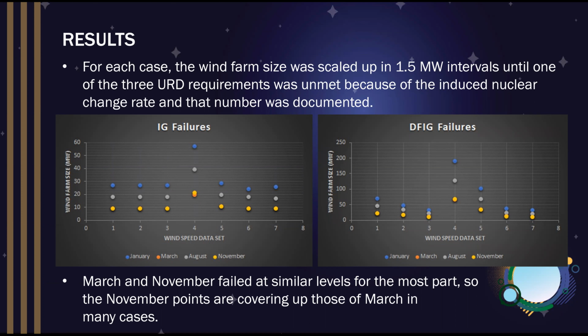Something notable here is that in both the March and November loads, the failures tended to happen at the same point, so a lot of those November points are covering up the March ones. Also notable is that day 4 was a particularly calm day, so the SMRs were able to keep up with the wind farms for a long time before reaching a failure point.